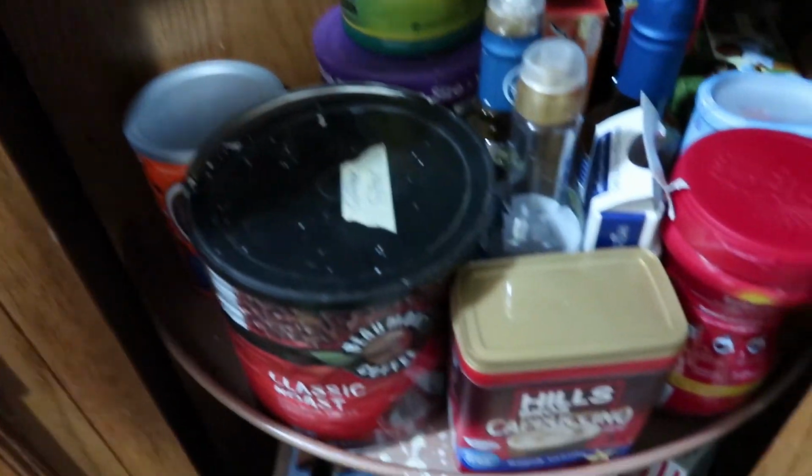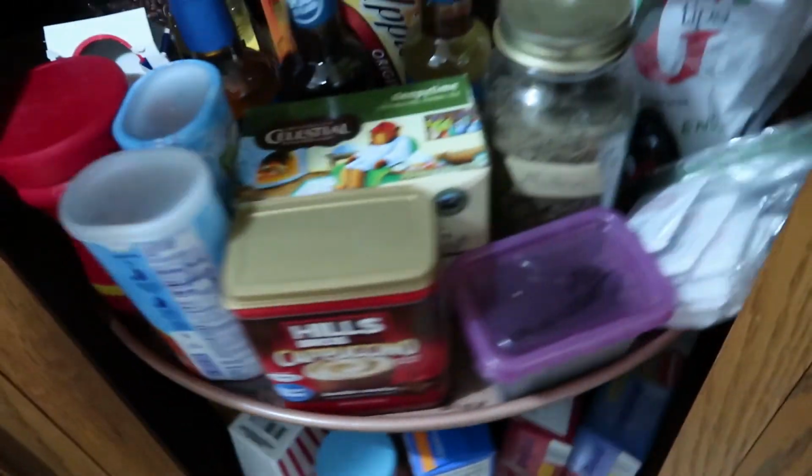Last but not least is the drink and snack cabinet.